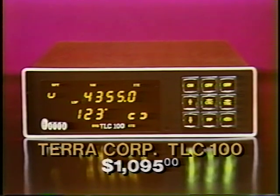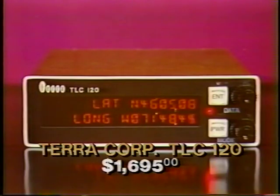Their TLC 100 is the low price leader at $1,095, and their easier to use TLC 120 is $1,695. By the way, if you already own an RNAV R40, you can have it updated with all the fancy new software for $700. But you should be aware that since the new software is not IFR certificated, you can no longer use your R40 in IFR conditions.